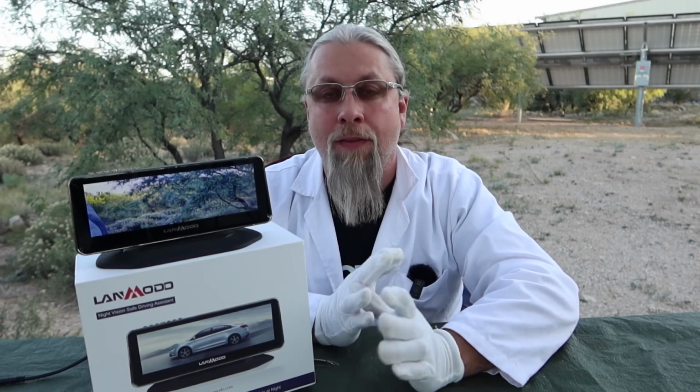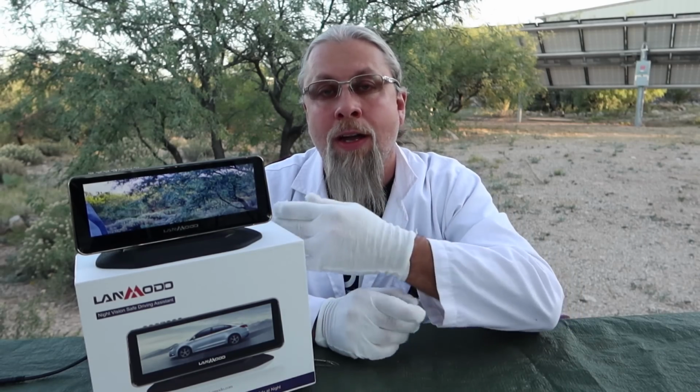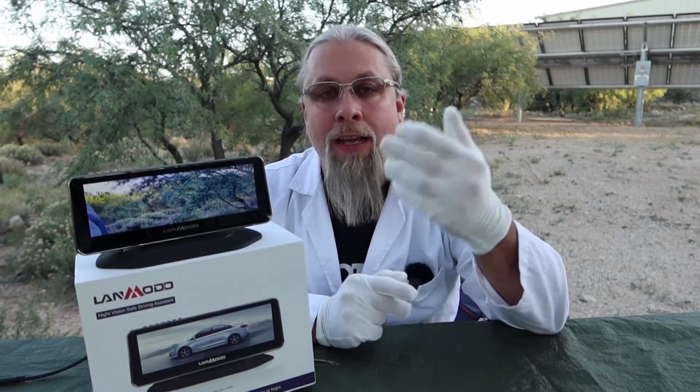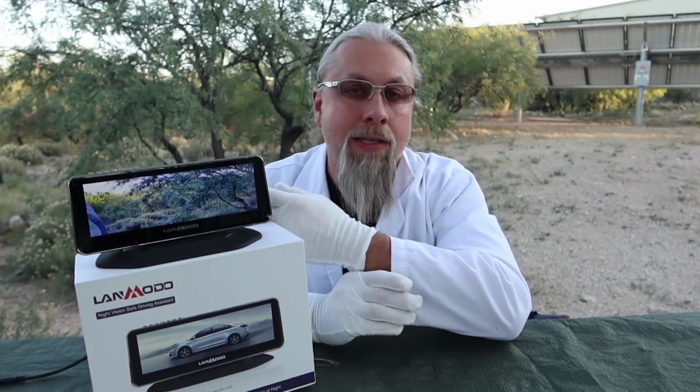Now you can imagine how useful this will be if you're driving down a dark road at night and there's deer jumping out on the road way ahead of you, or there's somebody pulled off the side of the road with their lights out and you can't see them, or even oncoming traffic where you have that idiot who's coming the other way with his high beams on. You get blinded, but the camera can still see.